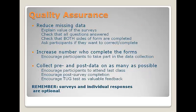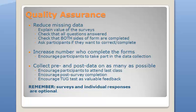Quality assurance is something that's really important. We've been doing this project for about a year and found that we do have quite a bit of missing data, and we'd like to have you as instructors really work on getting as much data as possible so we have the most powerful evaluation possible. So to reduce missing data, I think it's helpful to explain the value of the surveys. You can, as instructors, check that all questions are answered, check that both sides of the forms are completed, and then if something's not complete, just ask the participant if they want to correct or complete it. And again, they can say no, that they don't want to complete any questions.